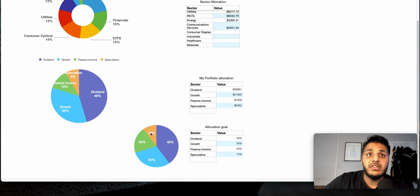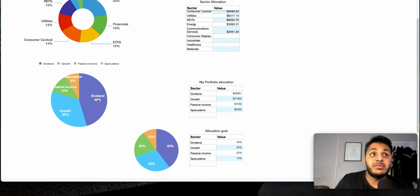I haven't learned this from anyone, but this is just something on my own preferences that I've noticed tends to work with my ideologies, where I want just enough dividends mixed with enough income, but also taking a risk, because I'm pretty young. I'm still 26 years old, so I have a lot of time to take as many risks as possible. But also, I love dividends, so I want to get paid while I sleep. But right now I'm at 46% dividends, 35% growth, 12% passive income, and 8% speculative.